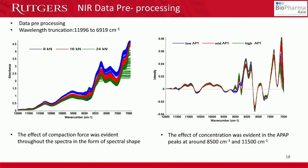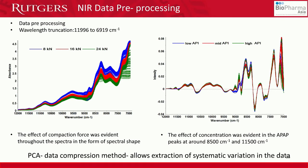If you pre-process this data, you could see that there was an effect of APAP, changes in the acetaminophen concentrations, and you could see that in two peaks, one around 8,500 centimeter inverse and one around 11,000 centimeter inverse. These are two peculiar acetaminophen peaks. So we knew that we captured the information of compaction force and that of concentration using NIR. We then subjected this data to data compression methods, which is PCA, and extracted what are called the scores.